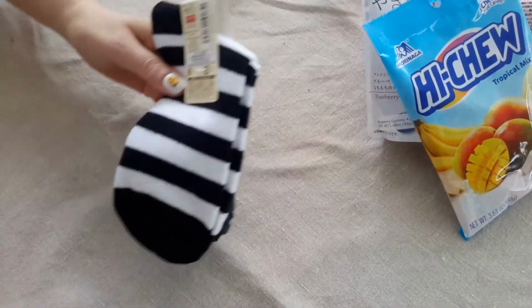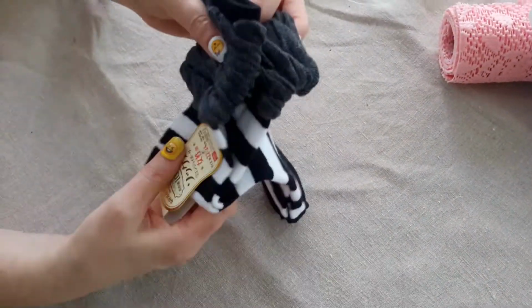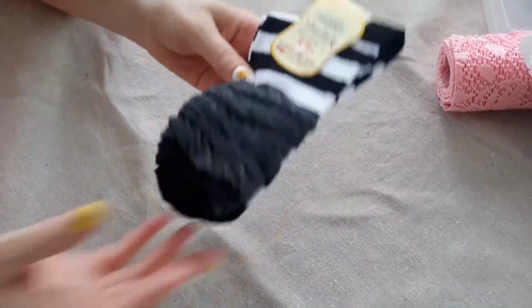They have the best socks there. These are nice. They have a cuff on them. They fit nice. They wash nice. Dollar and a half.